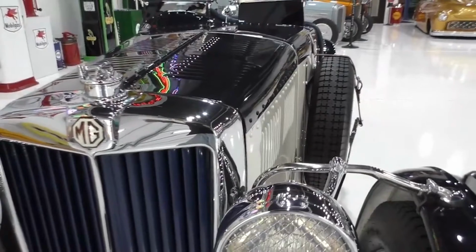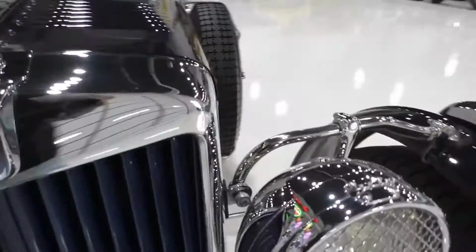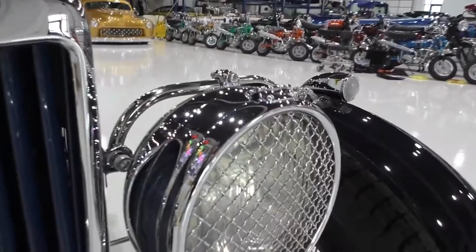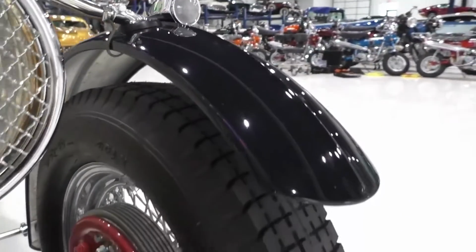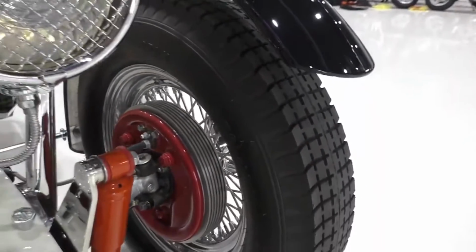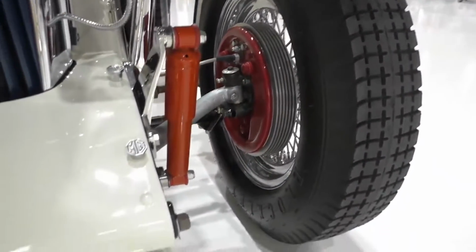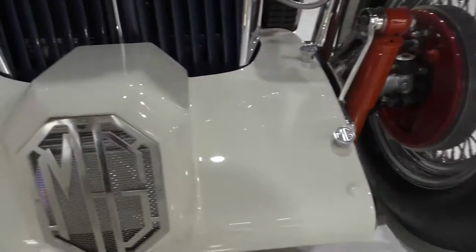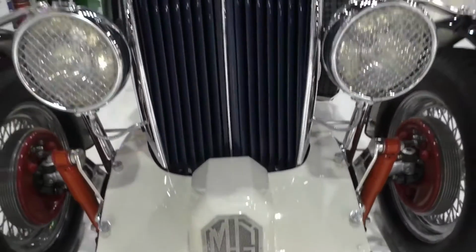We'll get around to the interior. It's fitted with Lucas L65 headlights with stone guards by Vintage Headlight. These are aluminum brake drums on it, hydraulic brake drums. You'll see the MG emblem here for the air intake at the bottom side of the radiator.